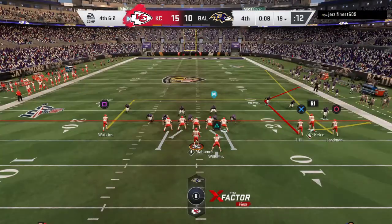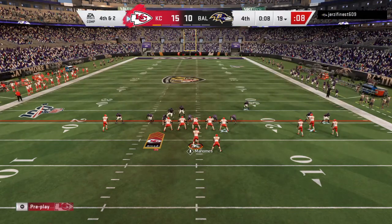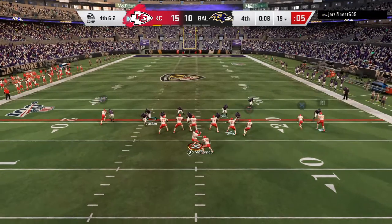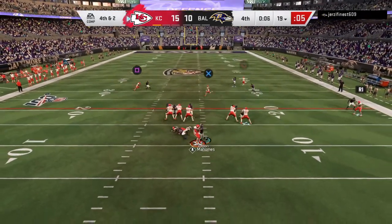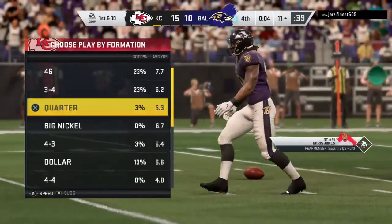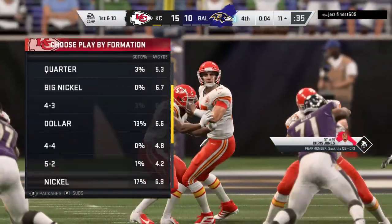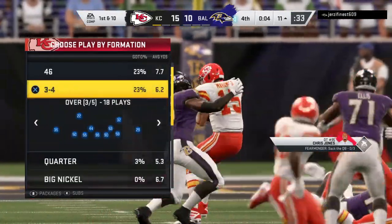And here's a big one now. Trying to hold this lead. They're going to go for it here on 4th down. Check, 48's the mark. They'll go for it. It's Mahomes. Nowhere to escape, and he goes down. Matt Judon. And now possession will go over inside the 15-yard line.